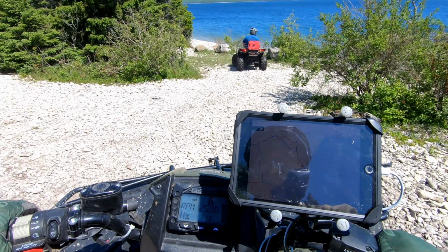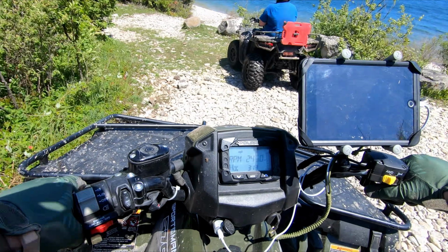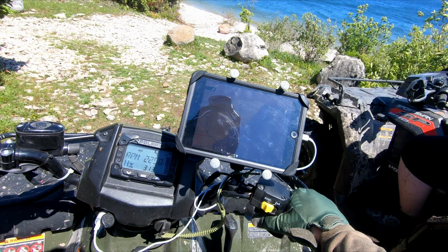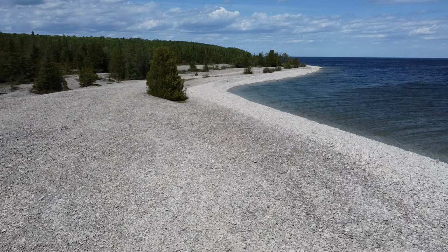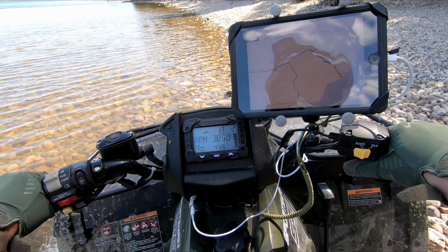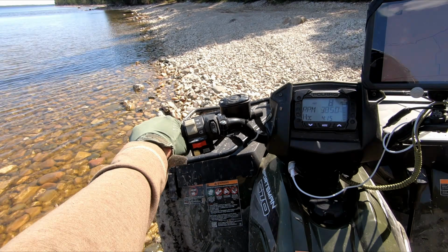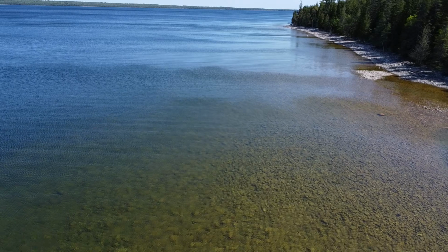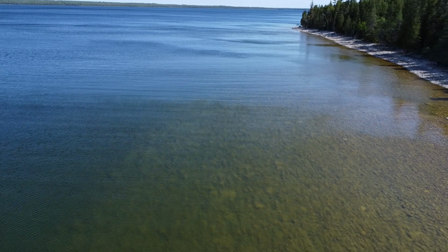And you have things like this with Shale Beach, and we'll show an aerial view here. Just an absolutely magnificent area to see. And then the trail here, which is also a route, it goes right along the shoreline. Even full-size vehicles can go along here. And another beautiful area to see.